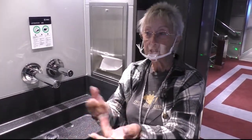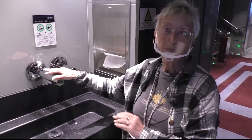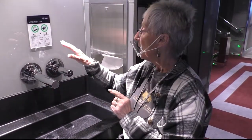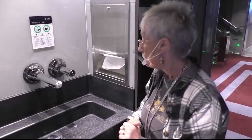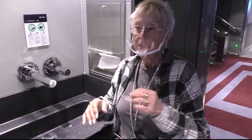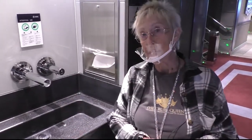So even though there are loads and loads of the dispensers with the gel stuff to clean your hands with, they still lead you to wash your hands before you go into the buffer area. And of course it's got all the directions on there so that you do it properly. So there's always been the option to do that, but they now direct you to it, which is really good.